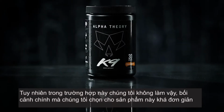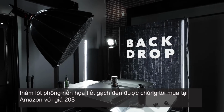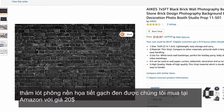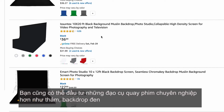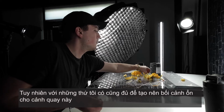Now, the main environment that I've thrown together for this product is actually super simple. It consists of a backdrop, which is just a dark fabric with a brick design that I got off of Amazon for around 20 bucks, and then a couple of acoustic foam panels that I found lying around the office. You can obviously use something a little bit more professional like a black cloth or a dark tabletop, but I saw these, set them up, and they work perfectly, so I just kind of stuck with it.